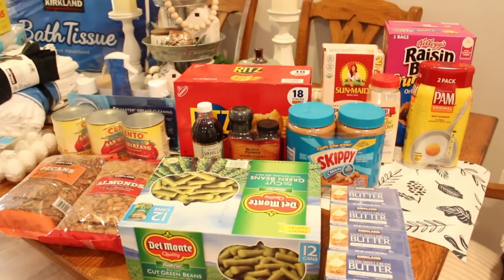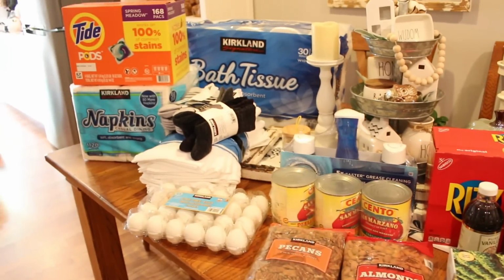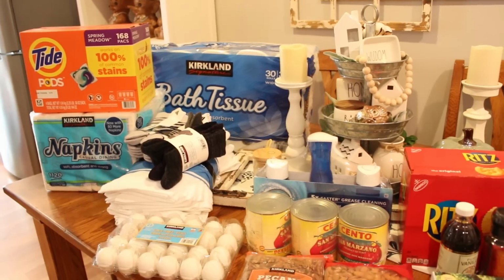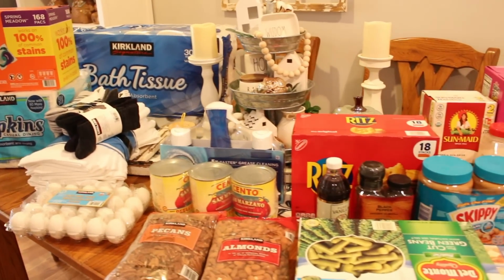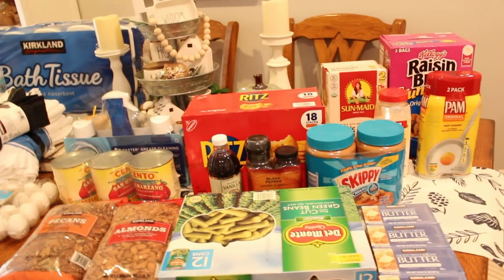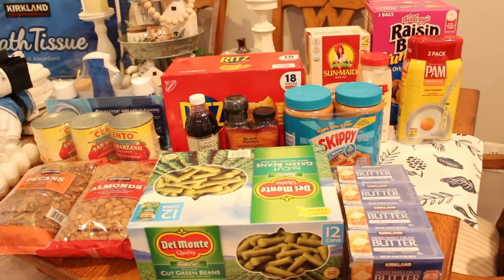Since everything that we picked up today at Costco is going to be going down here in our extended food pantry, I thought we would just bring the whole haul down here so that we can go through it, divide it up, decant it if we need to, and get it stored away.